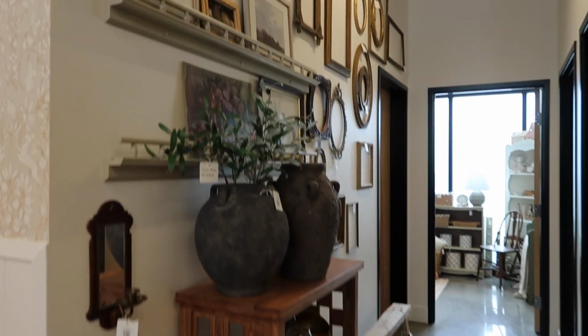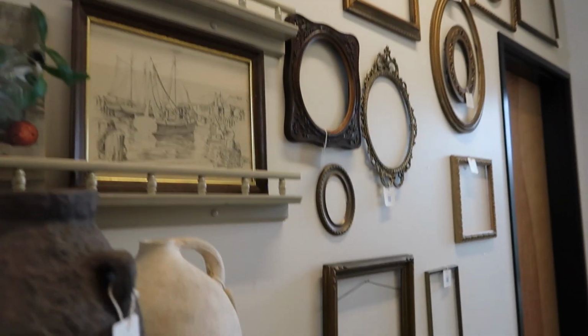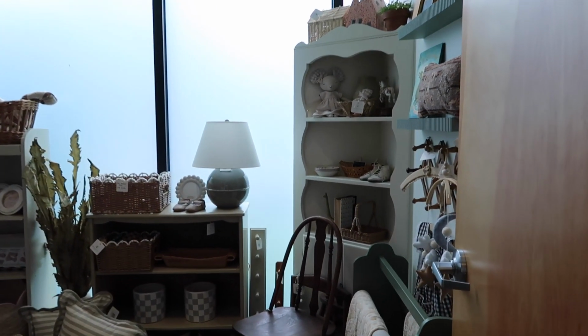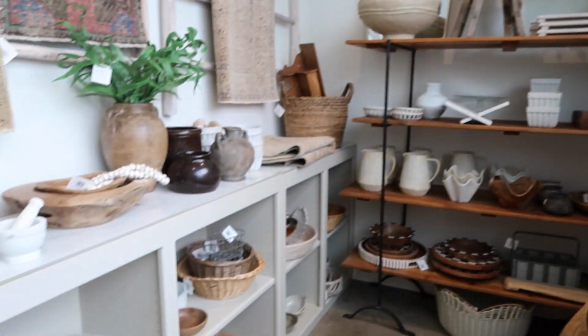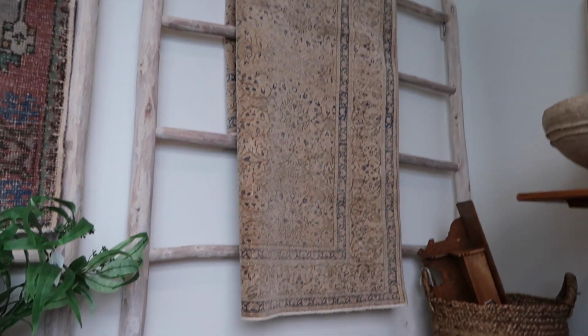As you walk down the little hallway right here, she has a ton of vintage frames, some artwork, and then you make your way back, and in the back here she has this room full of kid items, which I think is so sweet, and some extra little decor back here. I think she has such a fine-tuned eye for decor.